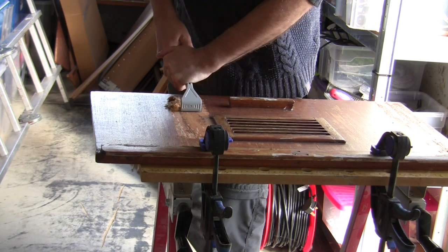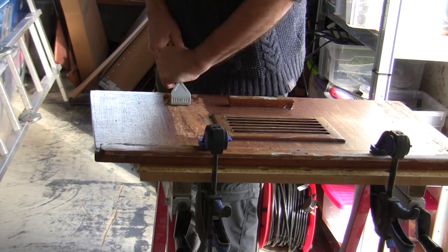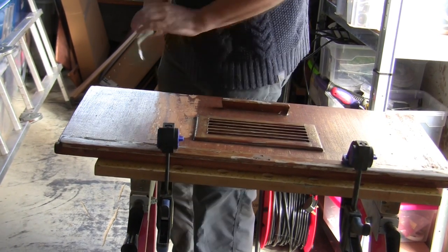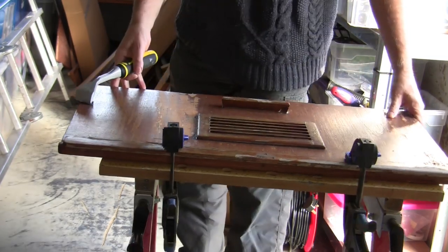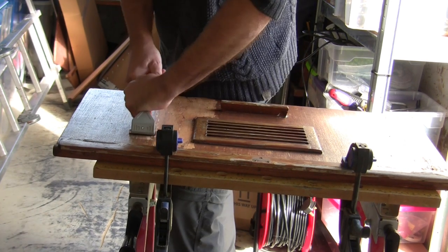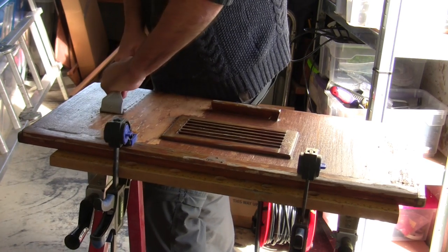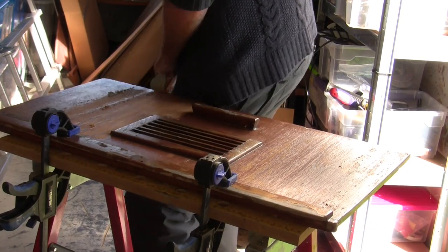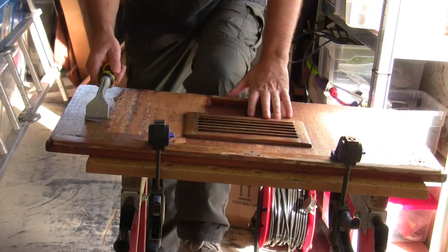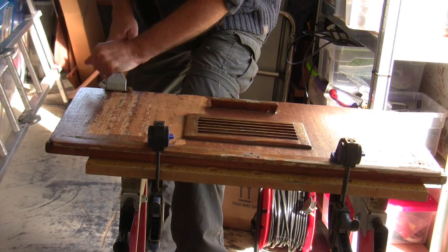This actually comes off quite nicely with the scraper. I think the trick to this is you've got to press really hard. So hard that it's spinning around. Fabulous.